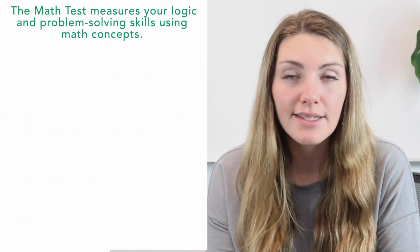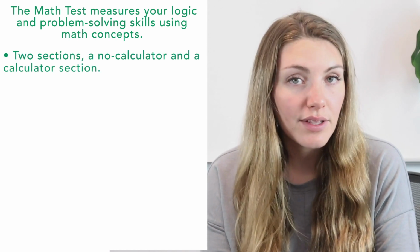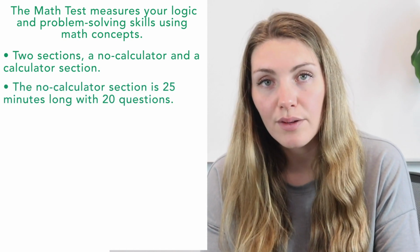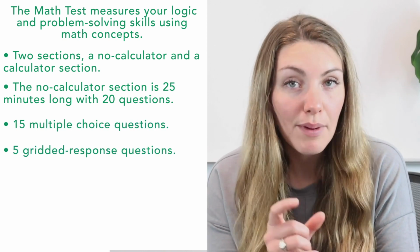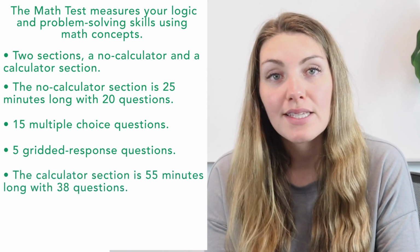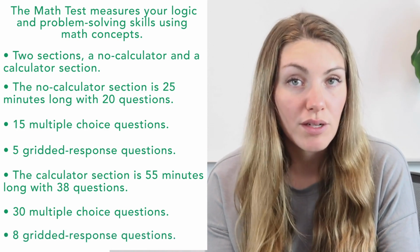Test 3, the math test, measures your logic and problem-solving skills using mathematical concepts. You have 2 sections, a no calculator and a calculator section. The no calculator section is 25 minutes long with 20 questions, 15 multiple choice questions, and 5 gridded response questions, which means you actually need to come up with a number and then bubble it in. The calculator section is 55 minutes long with 38 questions. There are 30 multiple choice questions and 8 more of those gridded response questions where you need to develop the answer yourself.